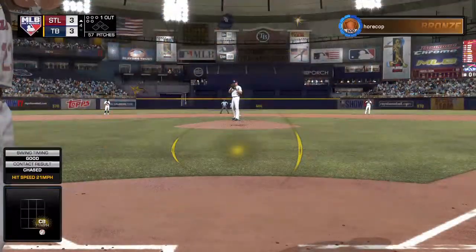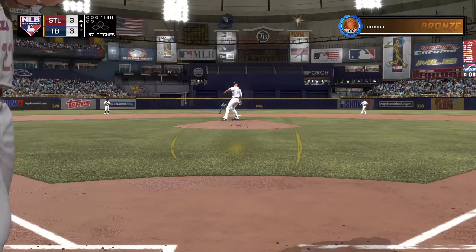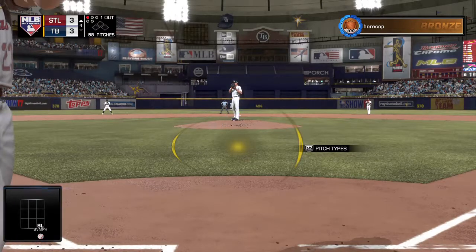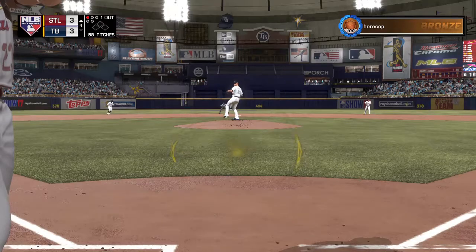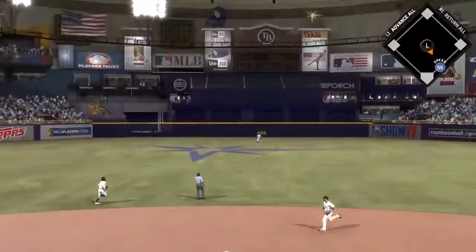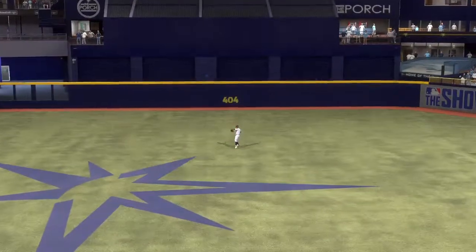Standing in, Marcell Ozuna. He's 0 for 1 thus far. First pitch is a slider down low. It's 1-0. The windup and the 1-0 pitch. High in the air out to center field. Broxton's under it. He's got it, and there are 2 down now.